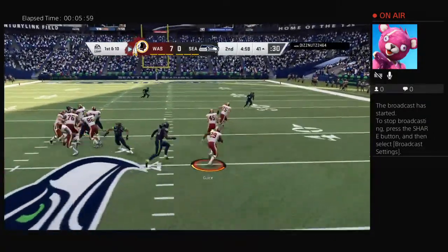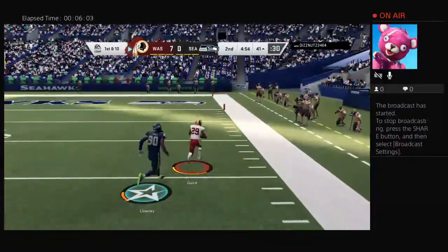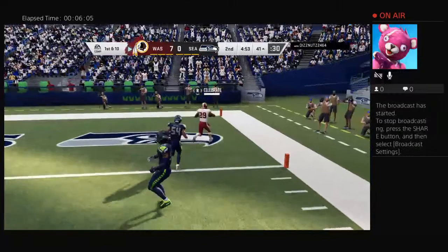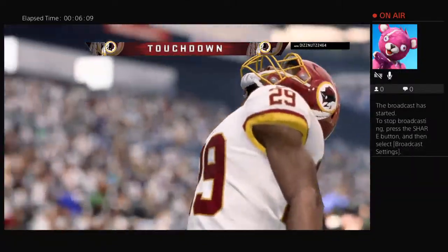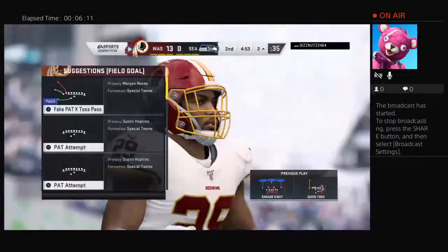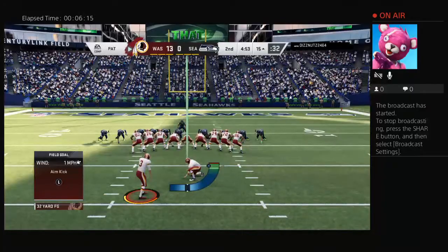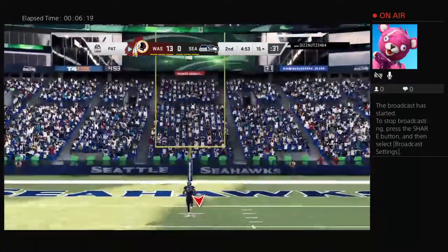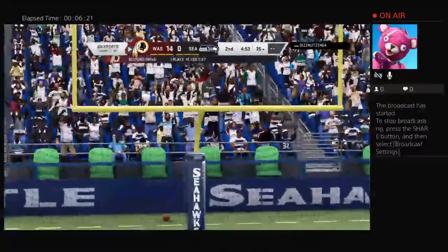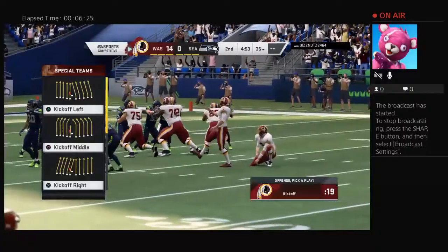On first down, this is Guice. He's got the first down here inside the 30. Touchdown, Washington! Darius Guice with his 2nd touchdown here in this first half. And the Redskins are able to stretch the lead out further. And always a good first half when you can hit pay dirt twice. And it never hurts to have that good feeling as the game moves on.